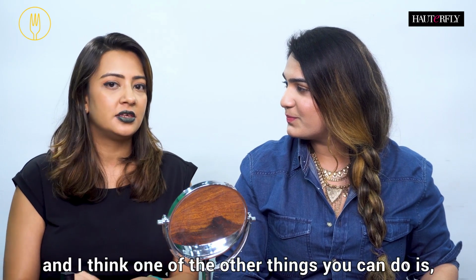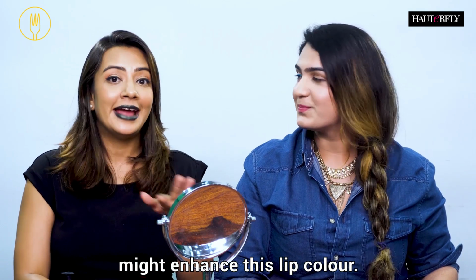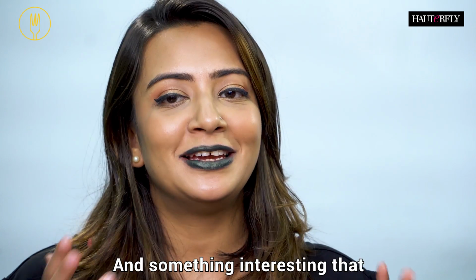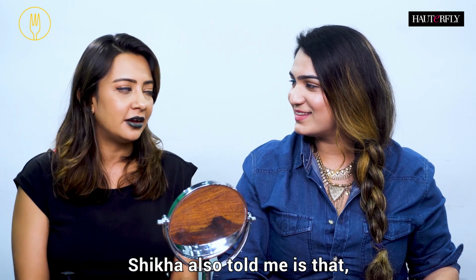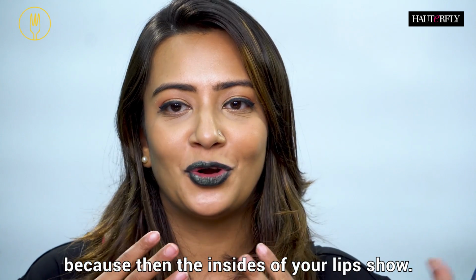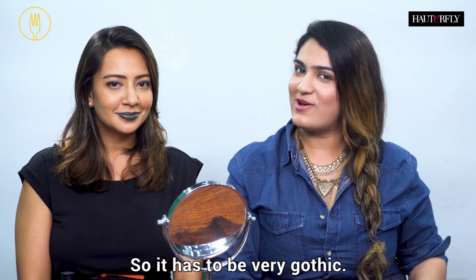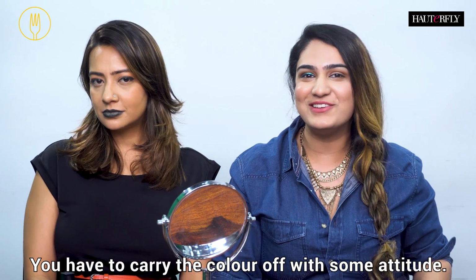Absolutely. And I think one of the other things you can do is pair it with gold jewelry, because that's something that might actually enhance this lip color. And something interesting that Shikha also told me is that you shouldn't really smile when you wear this lip color, because then the insides of your lips show. So I'm going to just be stone-faced. So it has to be very gothic. You have to carry the color off with some attitude.